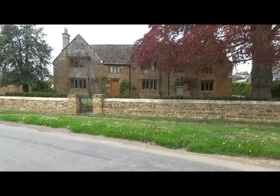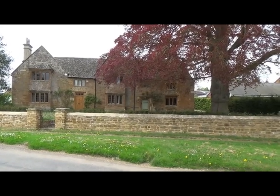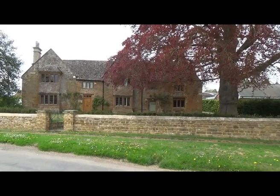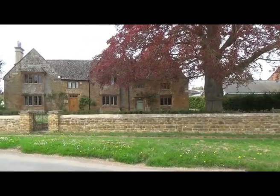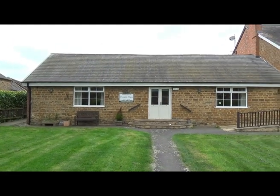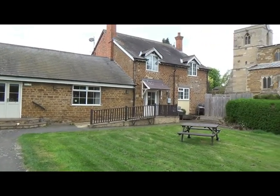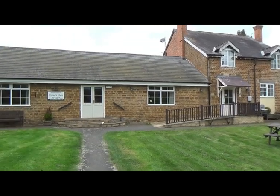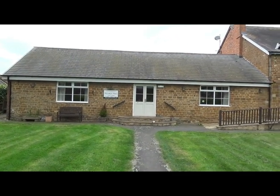And this house belonged to the wealthy landowners of Braunston in the 15th, 16th and 17th century. It's absolutely beautiful. And as we move from Chapter Farmhouse, you see the village hall, which is full of activities, dancing. We have bowls, table tennis, all sorts of activities take place. It's donated by the lady that once owned the manor house.